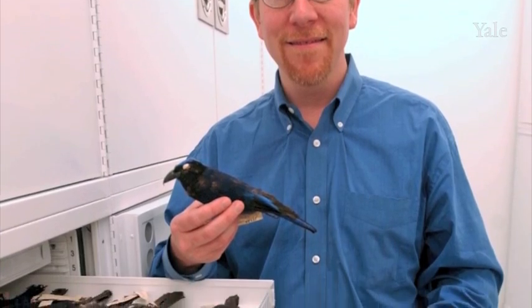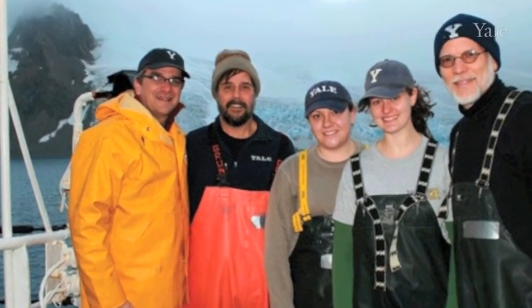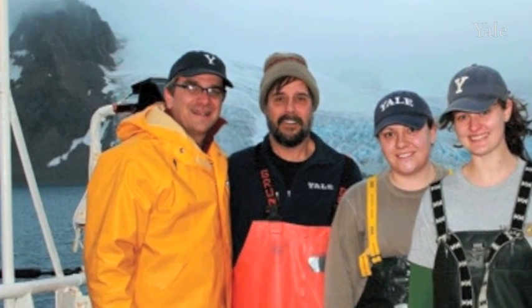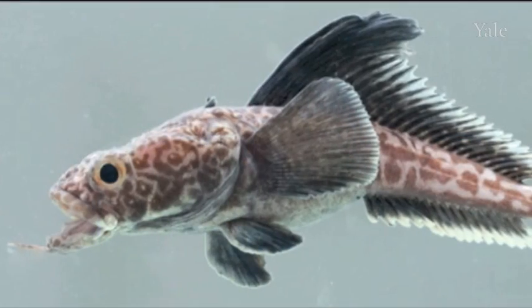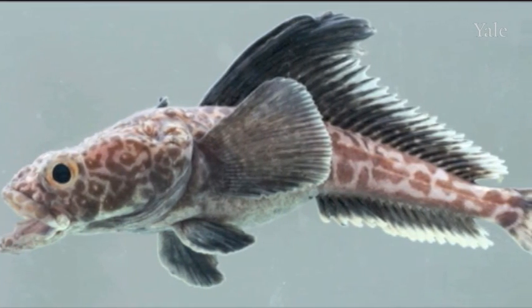The vertebrate zoology division are also constantly involved in expeditions. Rick Prum's colleagues go to Suriname regularly to collect birds and are finding new species. And Tom Near, who's also in vertebrate zoology, is working in the Antarctic on, among other things, notothenioid fishes, these fishes with antifreeze.